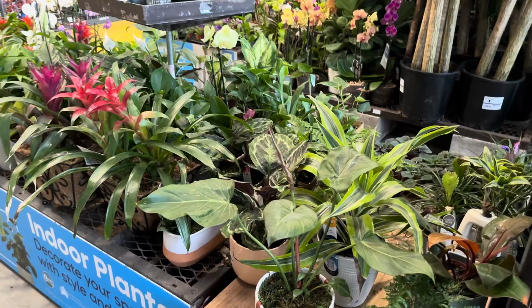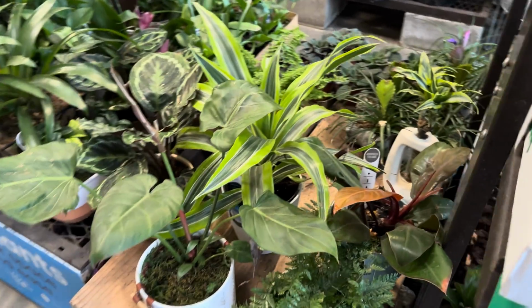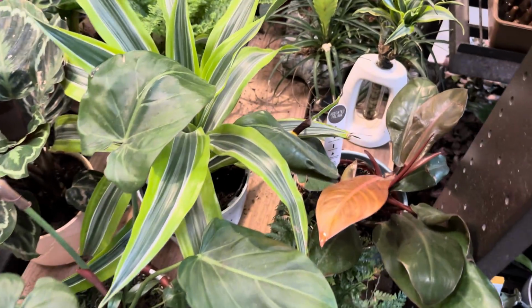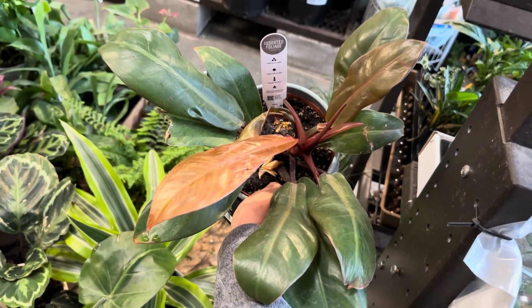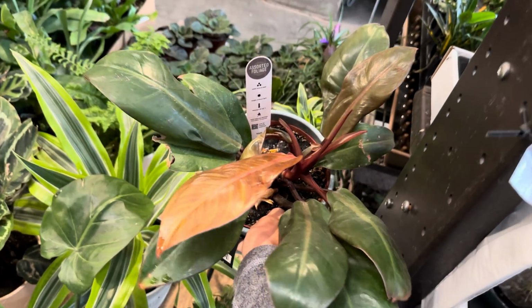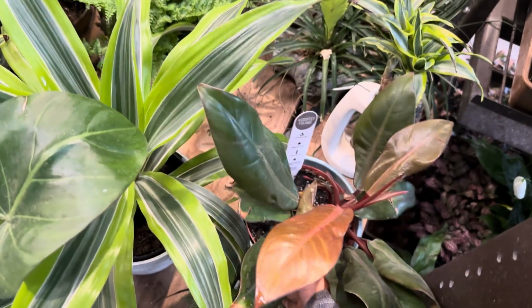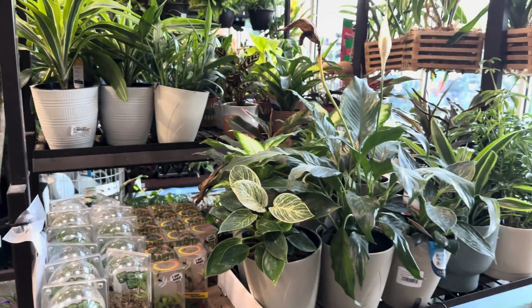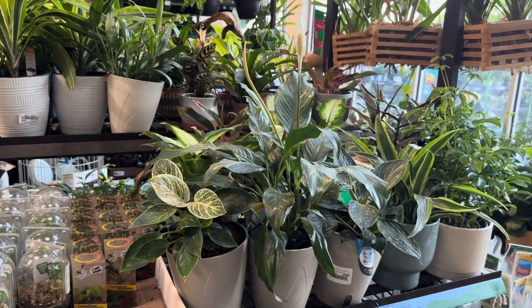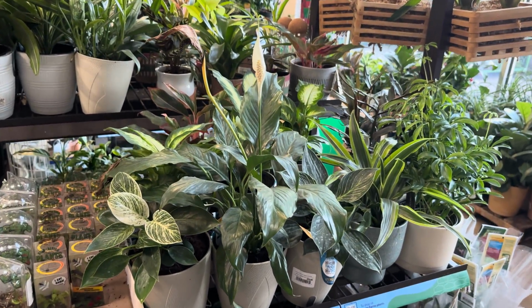So let's just continue to walk around here, plant foldies. I'll pick up a couple of plants. Feel free to leave in the comment section what you think and what plants you would buy. And if you have any questions about the care tips for these plants, or any plants that you think I could recommend as an easy to care for plant, leave that in the comment section below. But for now, I'm just going to walk around and pick up some plants and take you shopping with me.